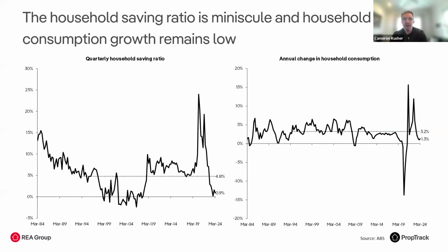We can also see this playing out when we look at the household saving ratio and household consumption. Household consumption accounts for about half of economic growth, and you can see it's less than half of its 30-year average at 1.3%. So households have really tightened their belts and reduced their spending. Households are also saving a lot less than they were previously. The saving ratio is down to 0.9%. It was a little bit lower a couple of quarters ago, but you'd have to go back to before the global financial crisis to see the saving ratio as low as it is at the moment. So we're still saving more than we're spending, but the amount we're saving has reduced dramatically, which again is a response to the higher interest rate environment we're sitting in at the moment.